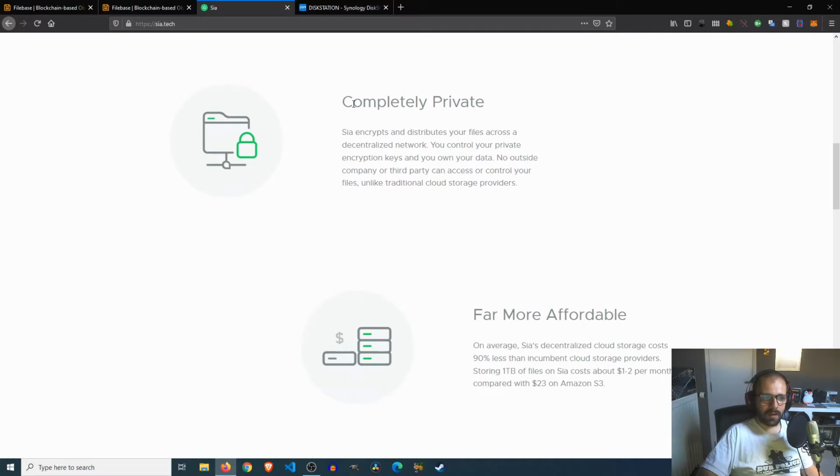So it is completely private, so there's a lot of encryption going on, but there is even more encryption going on when you look at it a little bit deeper. So we're gonna look at that within a minute, but just to make sure that you understand, there is a lot of encryption going on, but there's even more security measures being taken when it comes to the entire network.